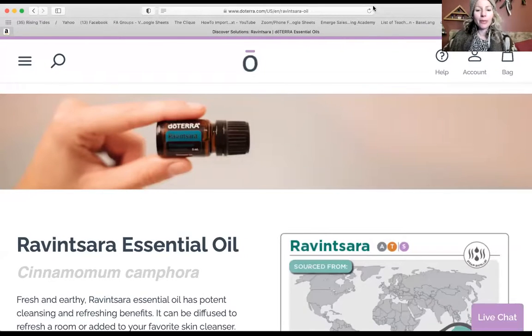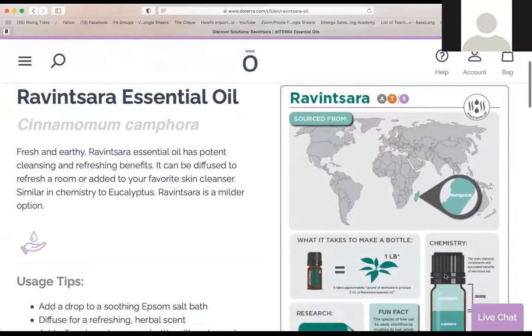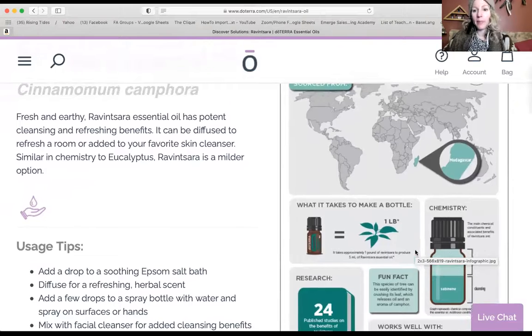Wonderful. Any questions? Anybody wondering what the heck Ravinsara is good for? Because I'll be honest with y'all, I don't really know. I know a lot about oils, but that's the one I don't know about. Probably Gail knows about it. So it comes from Madagascar.